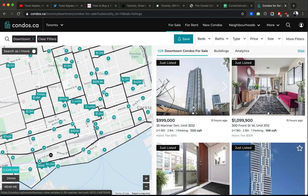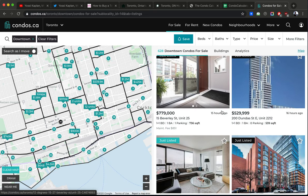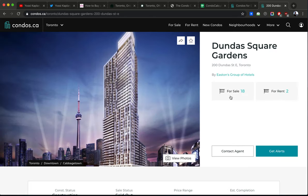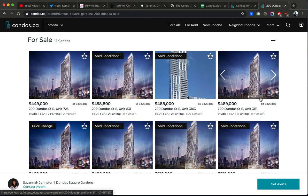Now, when you're going to invest $1 million, you got to think to yourself, are you going to invest $1 million in City Place or are you going to invest $1 million in a very unique building? Okay, that's another thing. If you're going to buy an assignment, like 200 Dundas, which is just coming along now, Dundas Square Gardens, you'll see there's a lot of units for sale. These are just advertised, but there's probably way more. So there's a chance this building here, and it's going to be a rental building. It's literally on top of Ryerson.